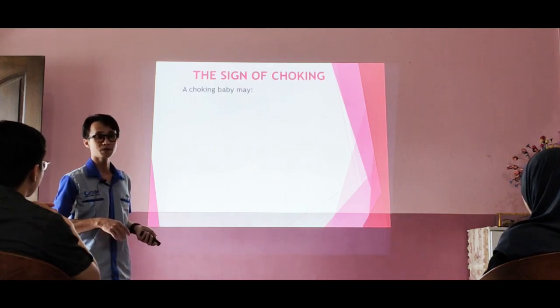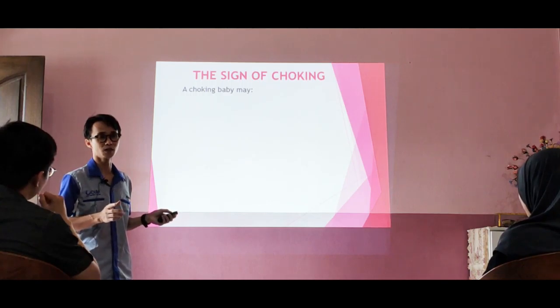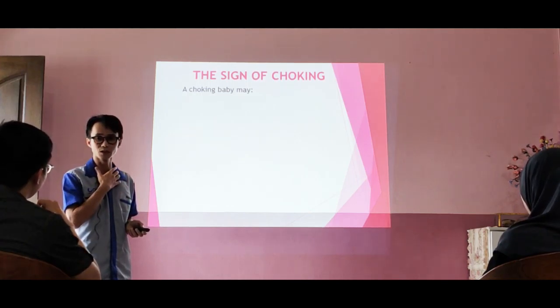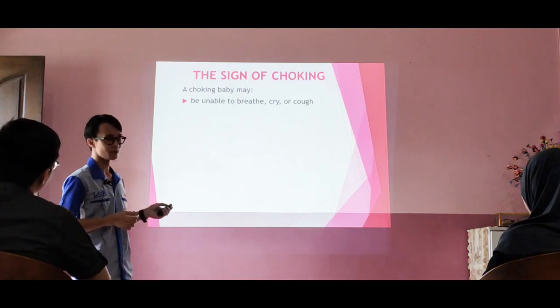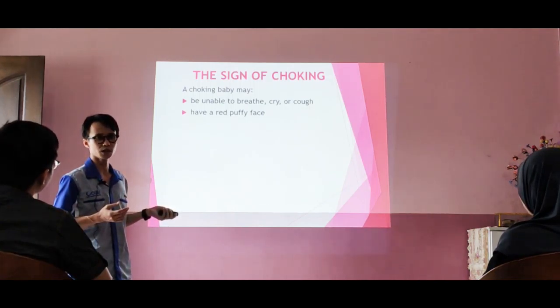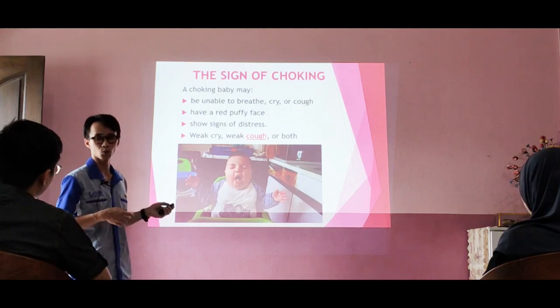Do you know how a baby is choking? What sign is it? Baby looks restless. Okay, that's right. For a choking baby, we must pay more attention, because an infant cannot show any universal sign of choking, such as grabbing the throat. An adult who is choking usually grabs their throat as a sign of choking, right? Yes. A choking baby may be unable to breathe, cry or cough, have a red puffy face, or in the worst situation, look cyanotic, which is a bluish face. Some of them show signs of distress and difficulty breathing. They cry, cough, or both.